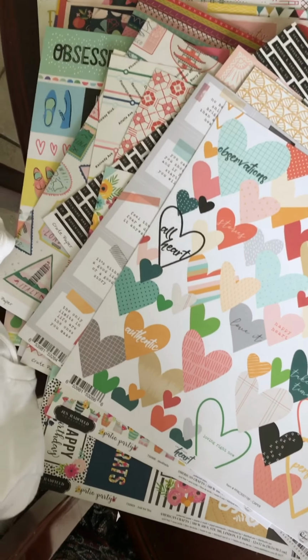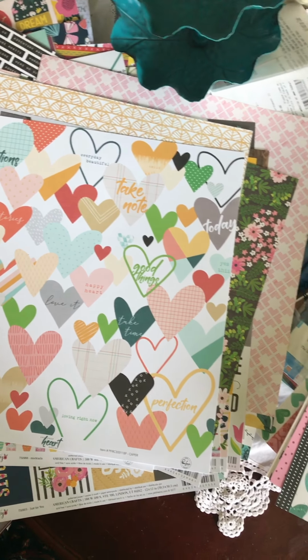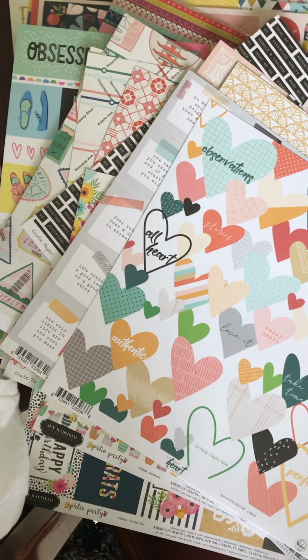So those are all the things that I bought from Sarah's store when I stopped in Knoxville on my way to visit my dad in Virginia. I'll tell you about my next stop in just a minute.